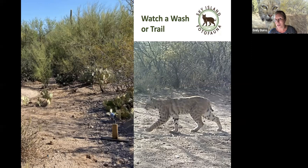Anything that constrains the animal's movement, so they have to go through a certain area to navigate around your property, it could be the side of your house. That's a great place to put a camera because animals are more likely to travel through it. So just think about where animals are most likely to move, and that can be a nice thing to start with.